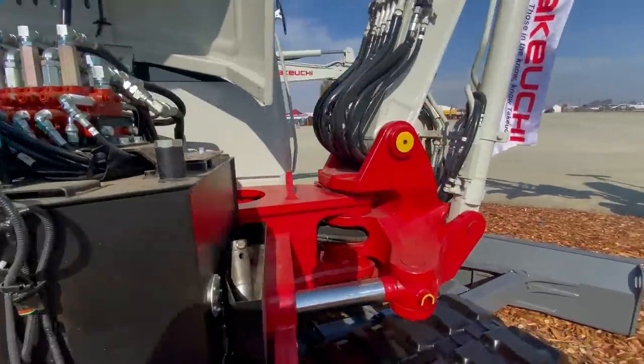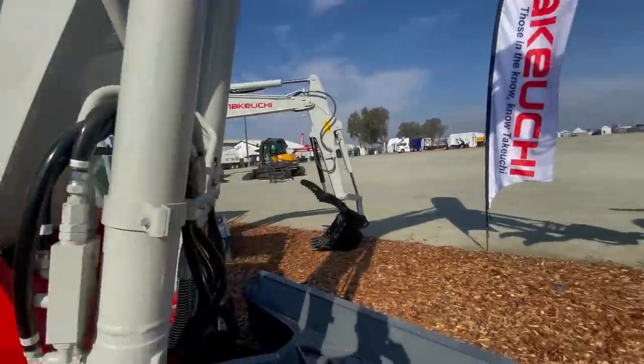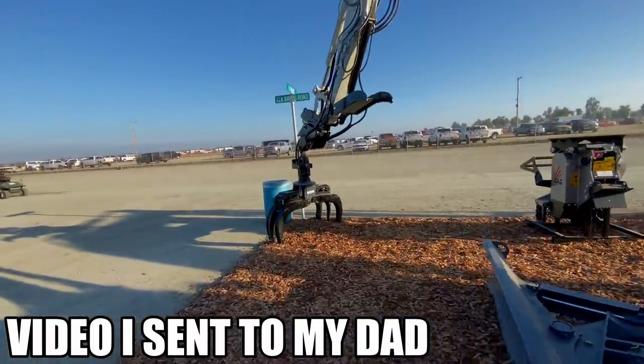Toolbox. Got a pin for something. I don't know. Let's look inside the cab. All right, here, Hoss, I'll show you a little video so you can satisfy some curiosity.